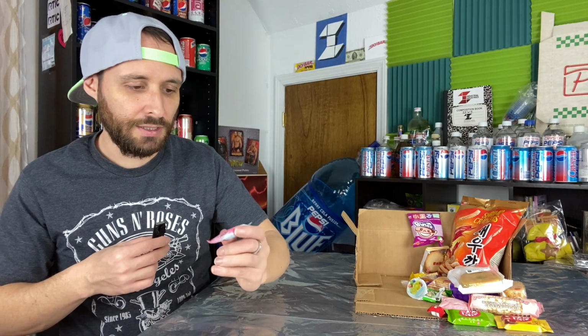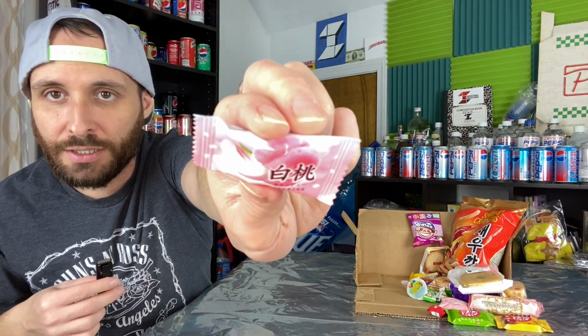Next up, the packaging looks amazing on this. It's just some peach candy. That's what it's described as. All right, there it is. Just a pink little drop. So it's just a piece of tangy peach hard candy. It's not that bad. I give it a 5 out of 10.